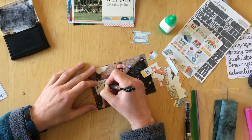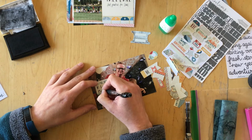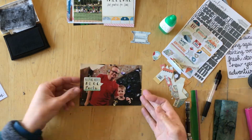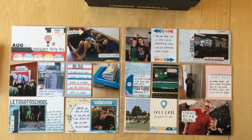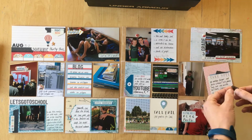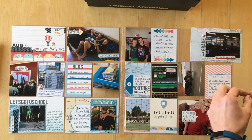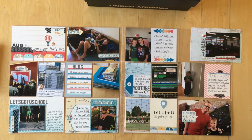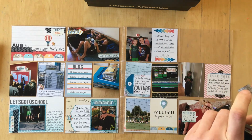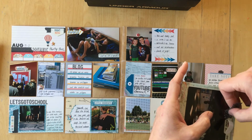And then I'm going to stick that die cut right on top of my husband, and I really like it there because it somehow takes a bit away from the redness of the shirt, and I'm not going to add anything else. Now I'm just thinking about maybe adding some washi tape over there because I had a lot of washi tape on the left side of the spread, but somehow the washi tape didn't really make it to the right side.